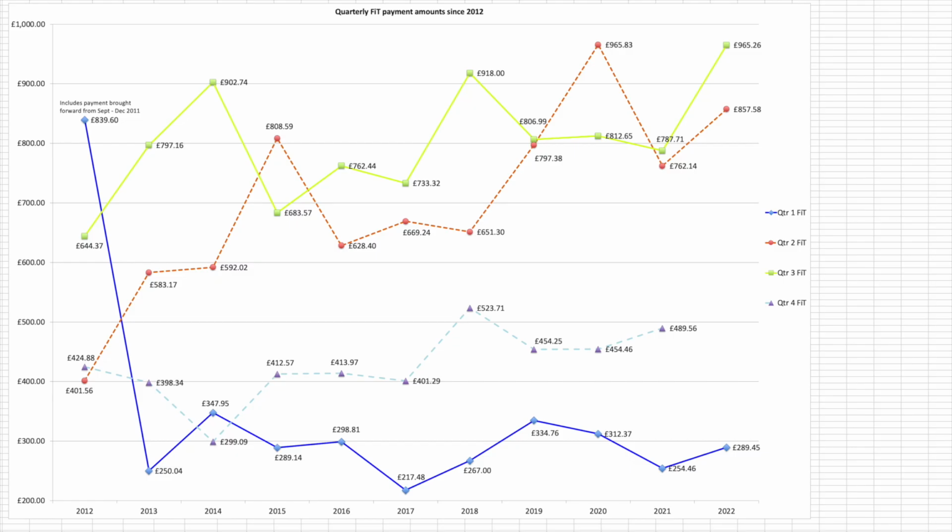This is the graph showing the quarterly payments over the years since 2012. You can see there, circled up at the top right hand corner, the third quarter payment was really good. In fact, it's the best quarter payment we've had, so that'll give you some indication how good August was.